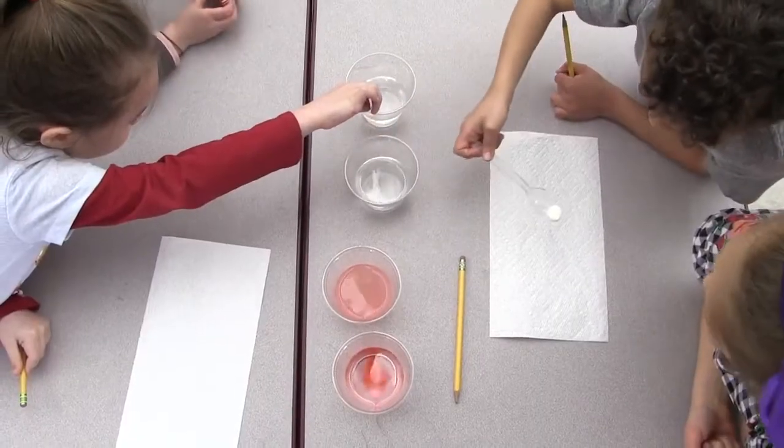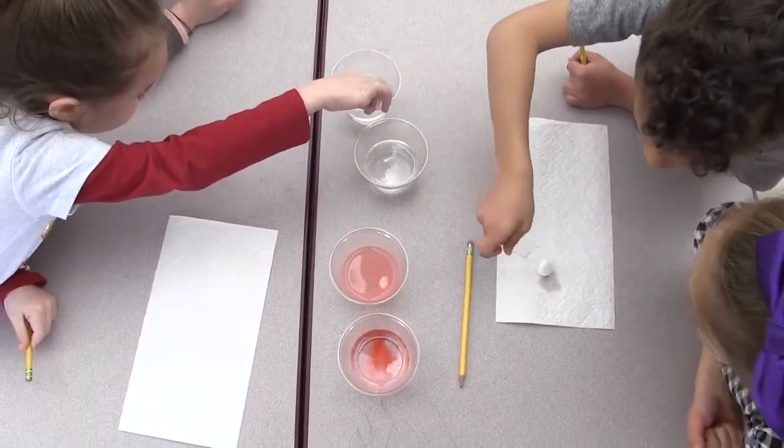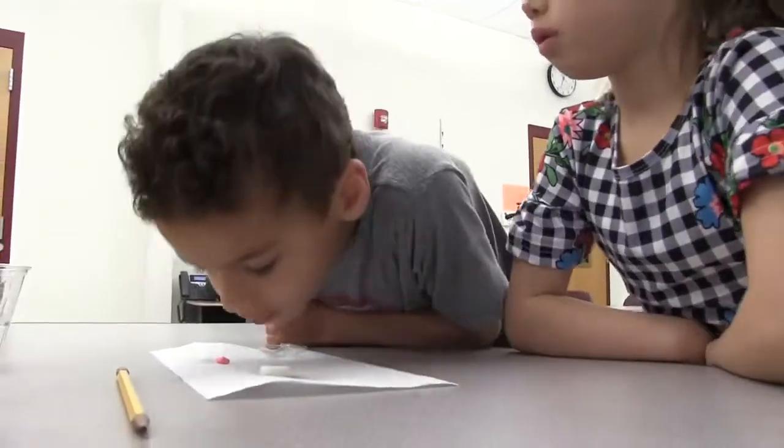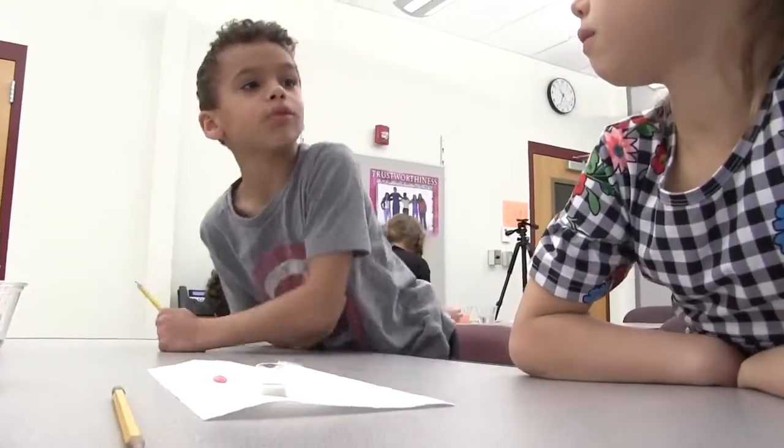It develops perseverance with them. Kids love to try something. Smell it. Wow. Oh, it smells so good. It smells like bubble gum.